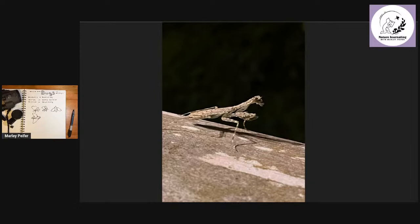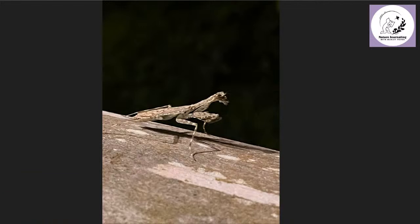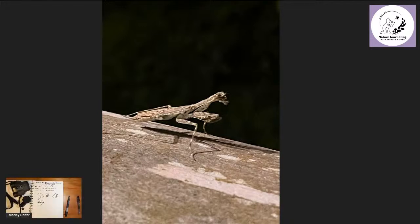Now let's do one more blind contour here. I'm going to make this a little bit bigger. So go ahead and do a blind contour, or if you're beyond blind contour, just practice a quick sketch. Mantids and some other bugs are going to be quick moving, so you might have to draw them quickly. They're not going to just sit there like a specimen in an entomological collection. So you should be comfortable or mildly uncomfortable drawing moving bugs.